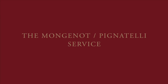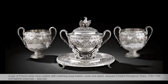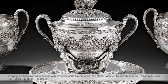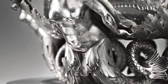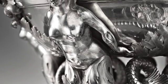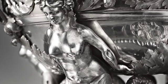One of the highlights of the silver section in the treasure sale is a silver service, which includes a soup tureen with a cover and liner and stand, and also 2 wine coolers. They were made by the French silversmith Jacques-Charles Mongenot in Paris between 1783 and 85. Mongenot is an interesting maker because actually very little of his work survives.